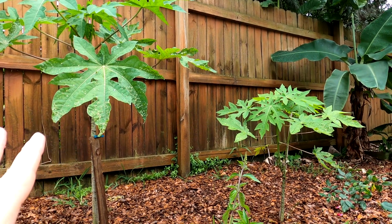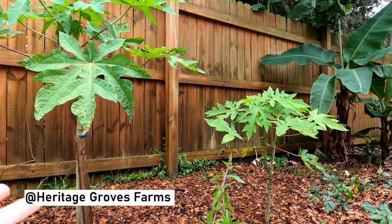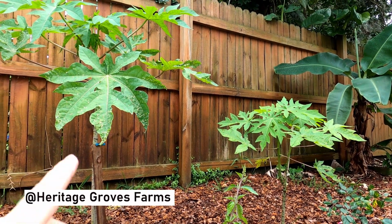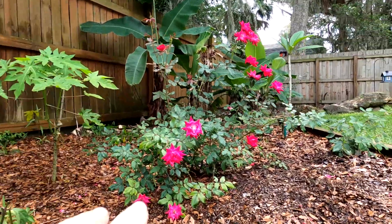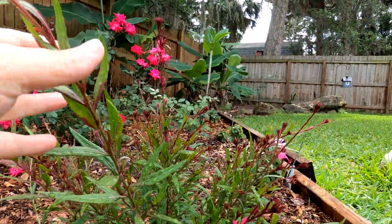These came from my good friends who have Heritage Grove Farms. If you need eggs, turkey eggs, chicken eggs, duck eggs, they've got sheep too. And I think the 2 little lambs might be going up for sale. So this came from their place. And knockout roses and the Gara, the pink Garas right here.